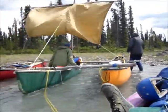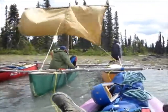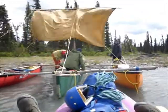All right, we're on shore and we got slack sail. That's the end of our sailing day.